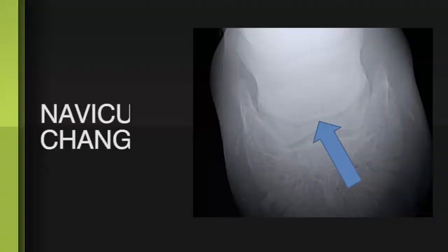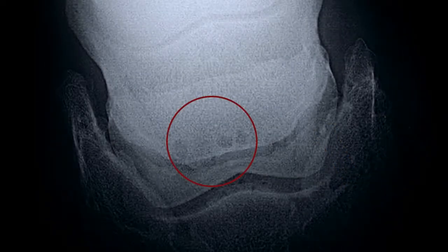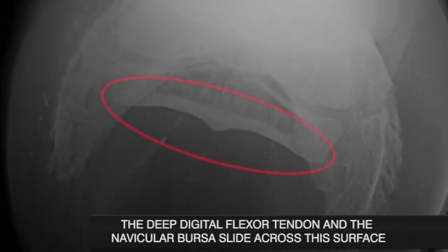We show mild changes to the navicular, and some of the enlarged vascular channels in the distal border of the navicular bone indicate chronic inflammation. The thing that encourages me about this horse is that the flexor border still looks good and that we still have good architecture of the navicular bone, showing a clear definition between the cortex and medulla and no big lesions on the surface.